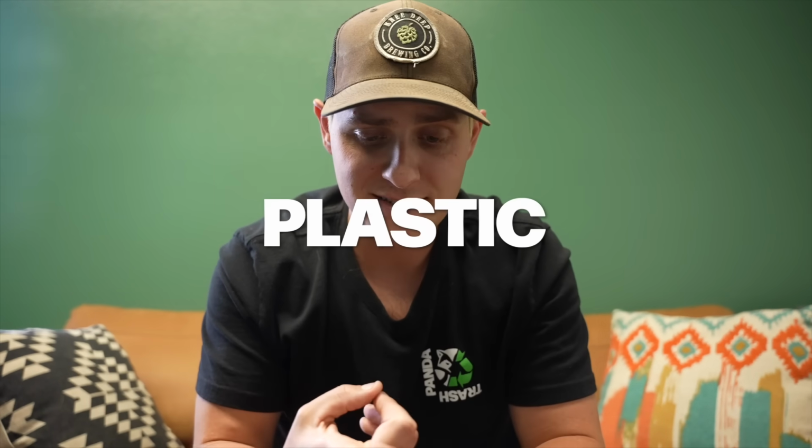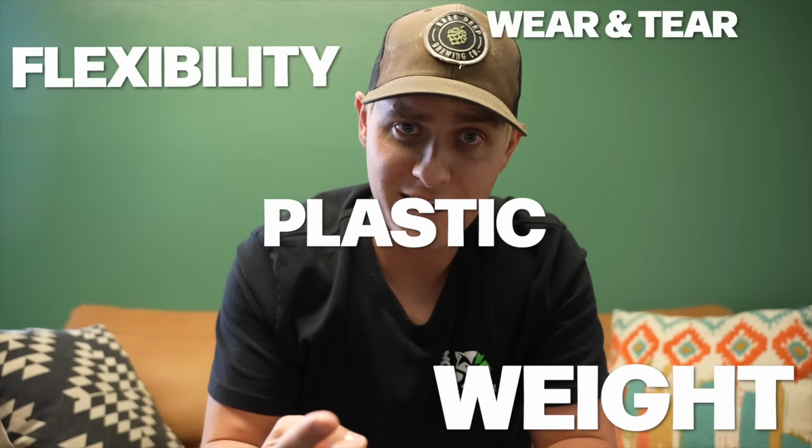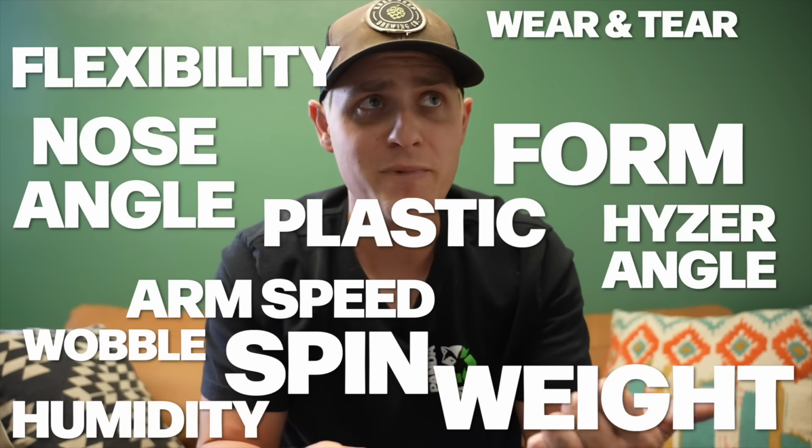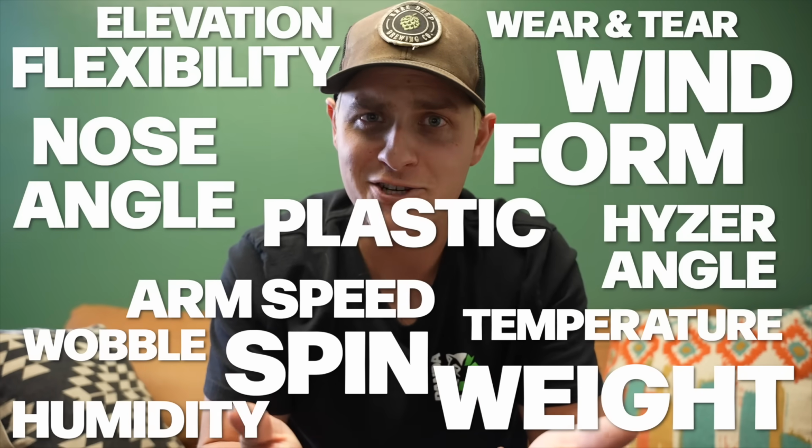Bottom line, manufacturers will typically use anything from 1 to 3 of those things to choose their flight numbers. And you're probably already thinking that those 3 things ultimately don't offer a full enough picture when it comes to the variables that can affect the flight of a disc. And you're completely right. I agree that there are just a few more variables that should be taken into account. And again, it's just a few, but those variables include the plastic, the flexibility, the weight, wear and tear, arm speed, form, wobble, spin, hyzer angle, nose angle, humidity, temperature, wind, elevation, etc.